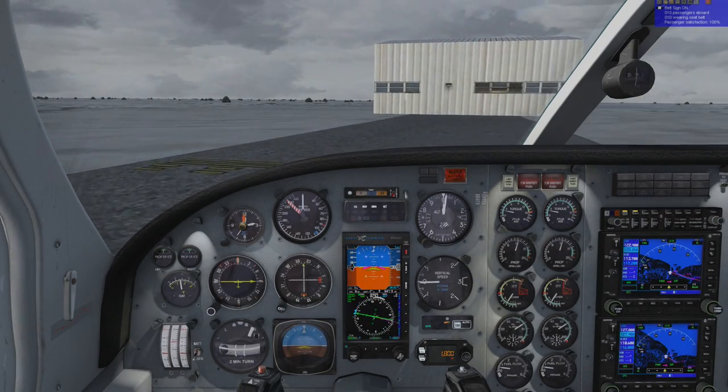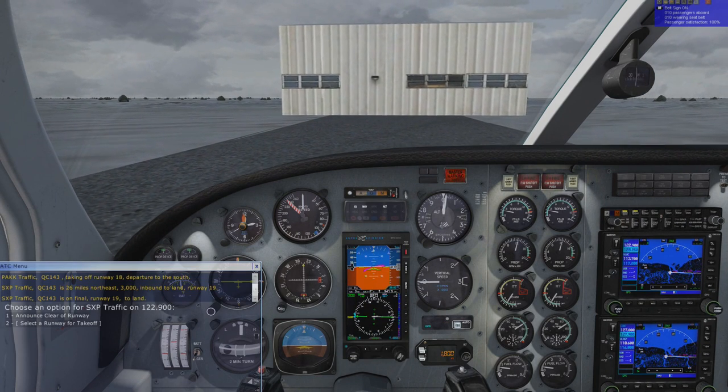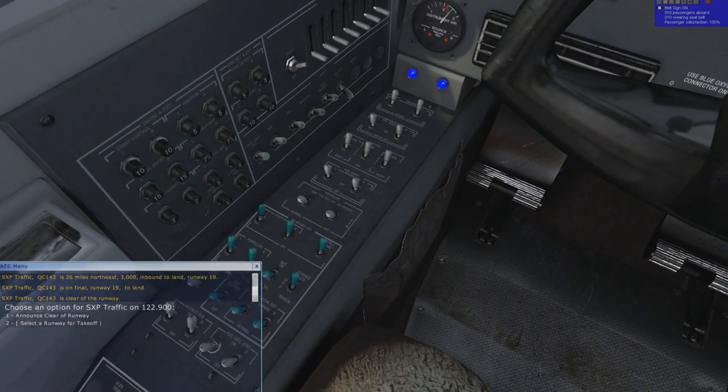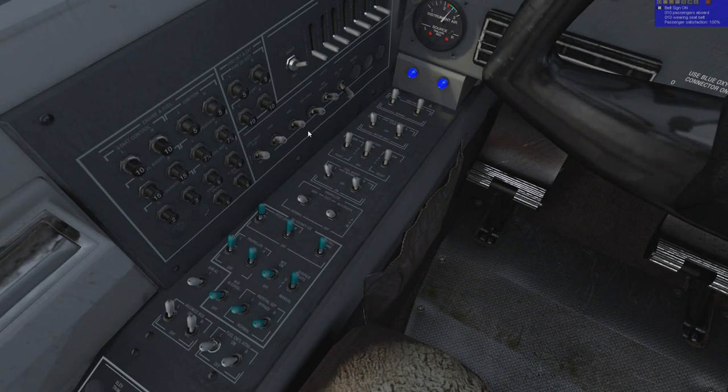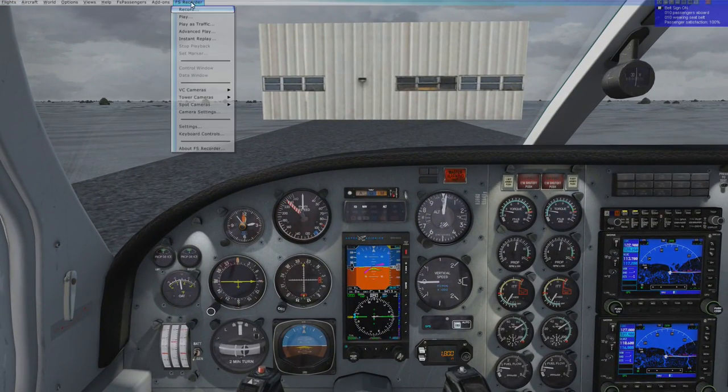Alright, so I guess we'll be parking right here, huh? Clear of that runway. I think I forgot to hit the record button, too. Landing lights, you can come off. Anti-collision, you as well. You see, did I forget? Yes, I did.